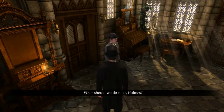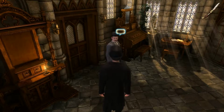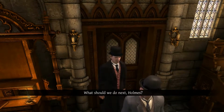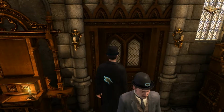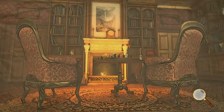What should we do next, Holmes? Let us return to Baker Street as quickly as possible. Alright, let's return. Let's go. Come on, Holmes, say go. There we go. Alright, where's Baker Street? There we go. 221B Baker Street.